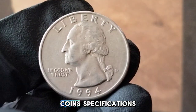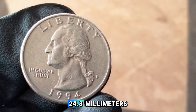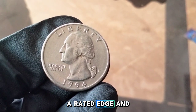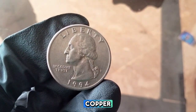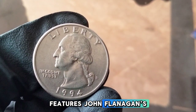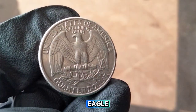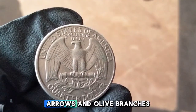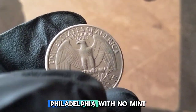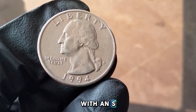Let's talk about the coin's specifications. The 1994 Washington Quarter has a diameter of 24.3 millimeters, a weight of 5.67 grams, a reeded edge, and is composed of 91.67% copper and 8.33% nickel. The obverse, or front side, features John Flanagan's classic profile of George Washington. The reverse side still carries the iconic bald eagle with outstretched wings, clutching a bundle of arrows and olive branches. The 1994 Washington Quarter was struck at three different mints: Philadelphia with no mint mark, Denver marked with a D, and San Francisco marked with an S.